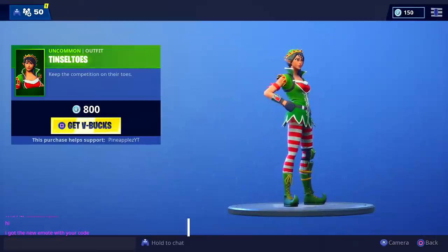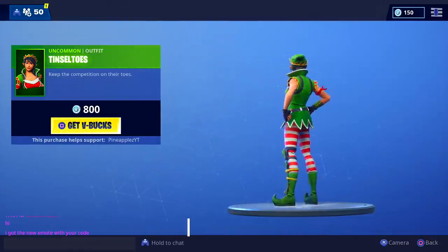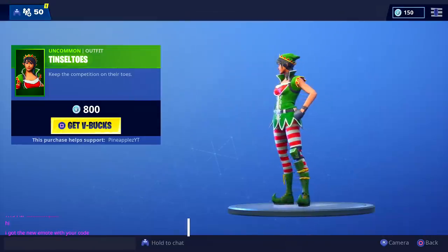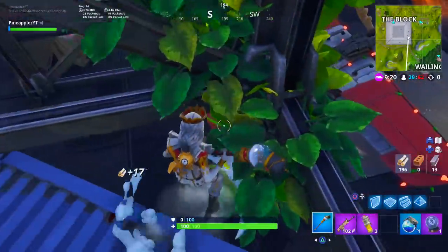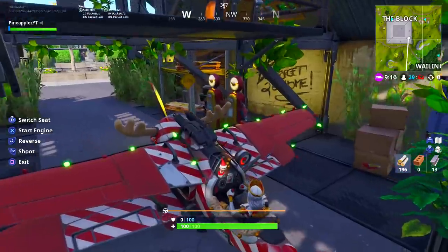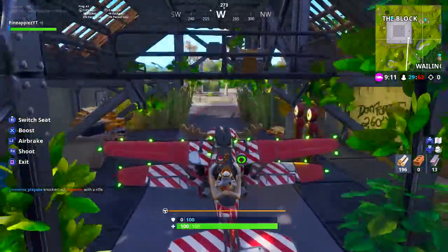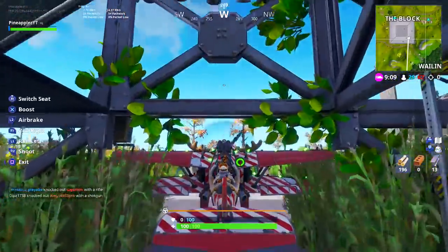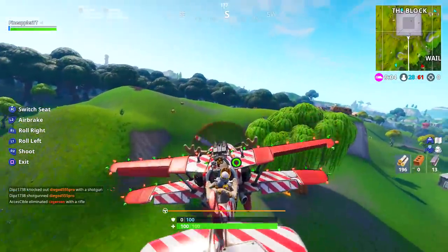I think this skin looks extremely cool, and the cool thing about it is it's really cheap. It's a green, uncommon skin, and it's only 800 V-Bucks, so if you're gonna buy a skin, this is probably one of the ones to cop. A lot of these Christmas skins really tend to lean on the cheaper side, including the Yuletide Ranger, the Red-Nosed Raider. A lot of these skins are green or blue variants, meaning they're on the lower end, so I definitely would recommend picking them up.